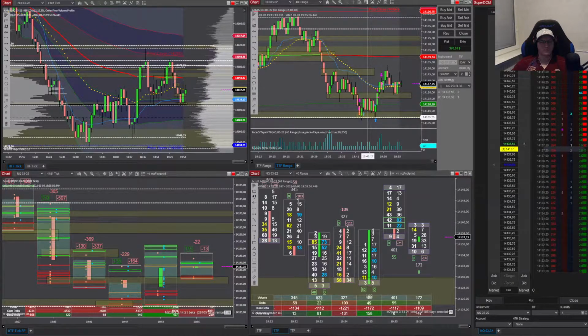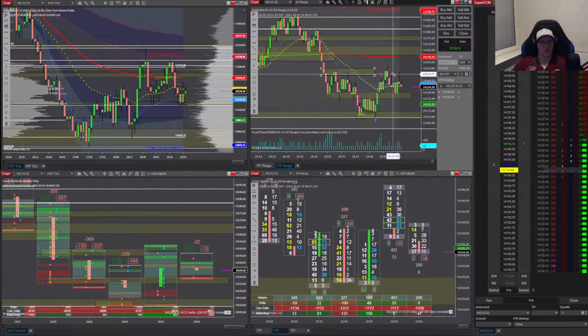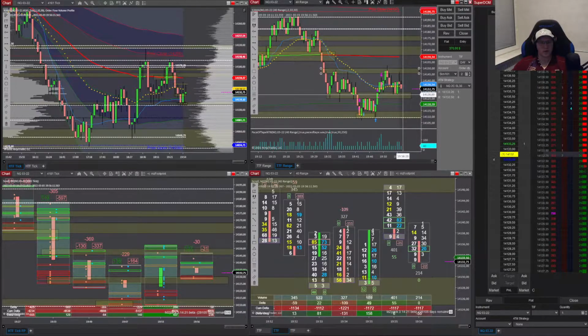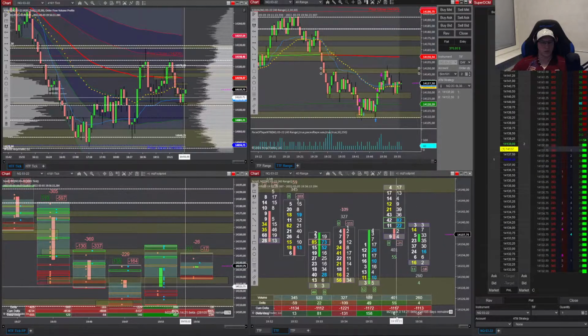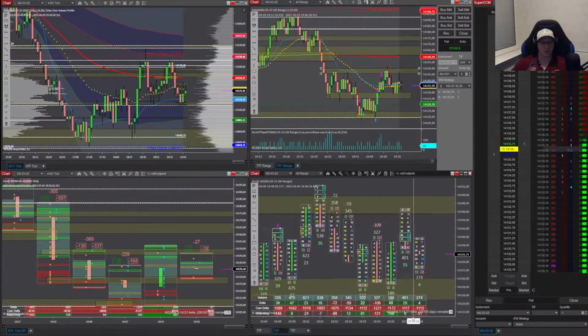So we're kind of in an indecision area. So let's see, we have some resistance up here. And we have support down here. So what does the market want to do? Let's go up or down? I don't know. I'm just watching and watching for the footprint to tell me exactly what's gonna happen.